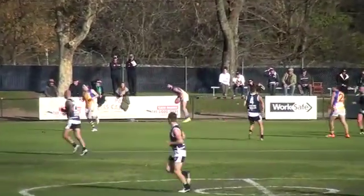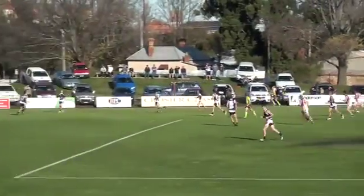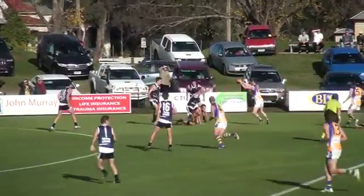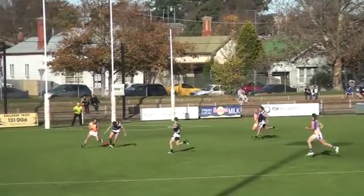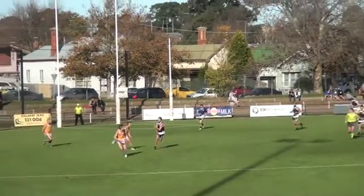A mark will be taken out there by Hall, and he just assesses his options. Kicks it towards the half forward flank outer side. There might have been a push. Umpire said play on. Handball came the way there of Mildred. He sends it inside attacking 50. It's one-on-one, and just pushing the player off there. Help arrives for Ballarat. Sewell in defence.